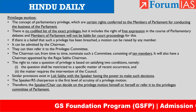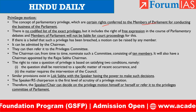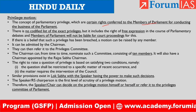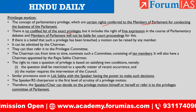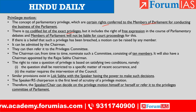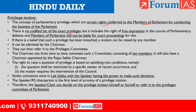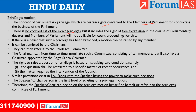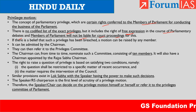What is parliamentary privilege? These are certain rights that are conferred on the members of parliament for conducting the business of the parliament. But there is no codification of the exact parliamentary privileges. The basic tenet of what it means is that it is prima facie the right of free expression in the course of parliamentary debates, and any member of parliament will not be liable for court proceedings for this.